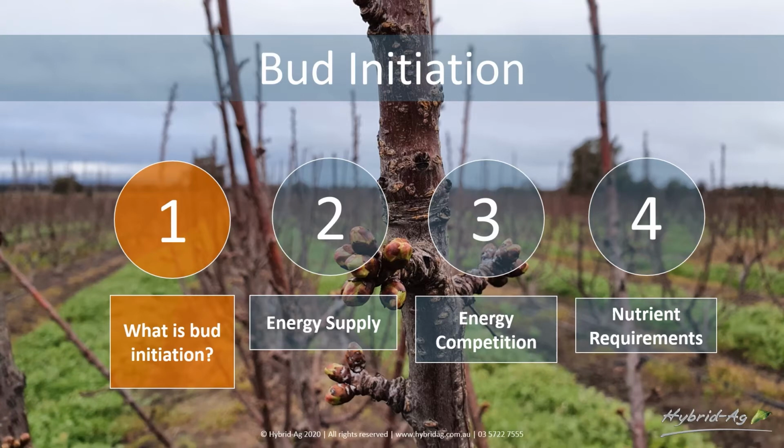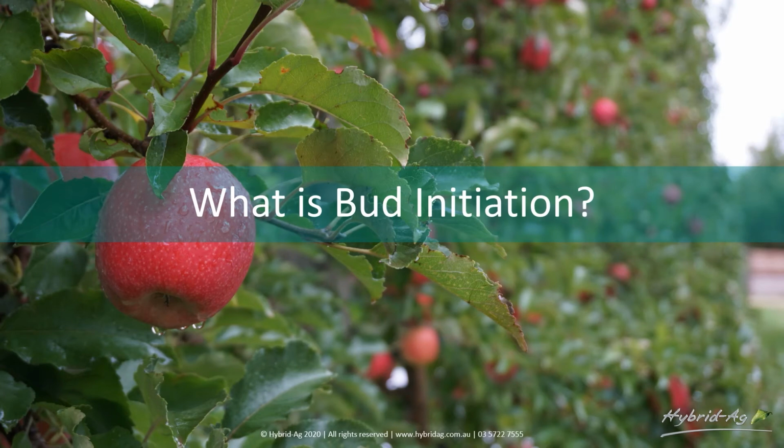And finally, we'll discuss the nutrient requirements and best practices for strong bud initiation. So what is bud initiation? When we speak about bud initiation, we're referring to when a plant sets buds that will develop the following year. The size, strength, and number of these buds forms the base of the yield potential for the following year. This stage is critically important in tree crops and some berry crops like blueberries, raspberries, and blackberries.